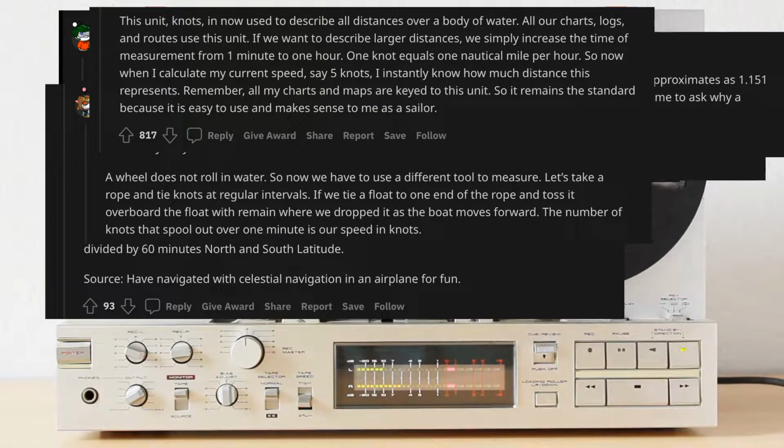If we want to describe larger distances, we simply increase the time of measurement from 1 minute to 1 hour. 1 knot equals 1 nautical mile per hour. So now when I calculate my current speed, say 5 knots, I instantly know how much distance this represents. Remember, all my charts and maps are keyed to this unit. So it remains the standard because it is easy to use and makes sense to me as a sailor.